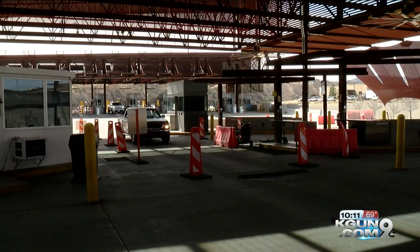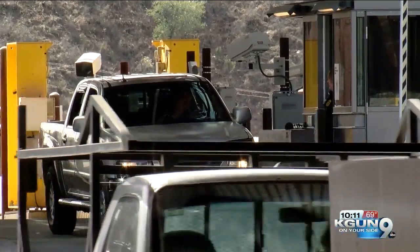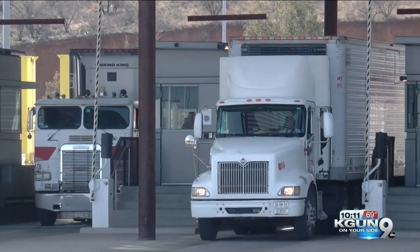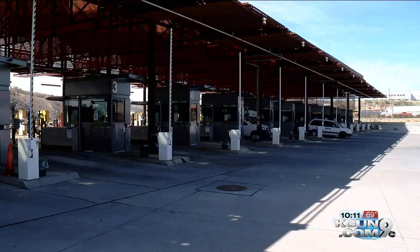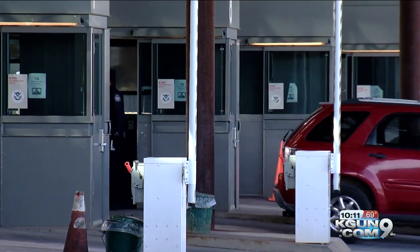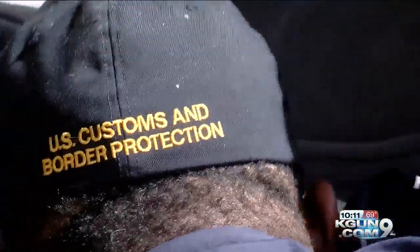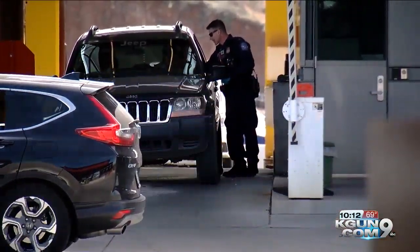This entire process happened while KGUN 9 cameras were rolling. Officers flagged a vehicle carrying multiple packages later determined to be drugs. However, we cannot show you this video because the case is still being prosecuted by the U.S. Attorney's Office. As for the driver of that vehicle and drivers in similar situations, it's game over. I mean, literally, for lack of a better term, we own that car now. Busting the drugs in vehicles, a part of the job for CBP officers, the job they do day in and day out. Veronica Costa, KGUN 9 On Your Side.